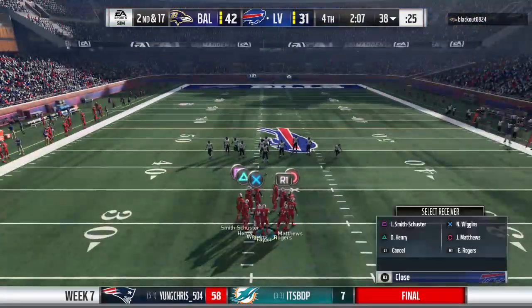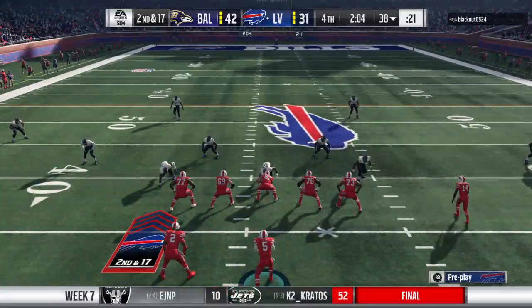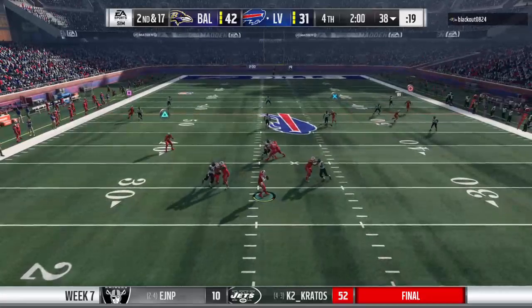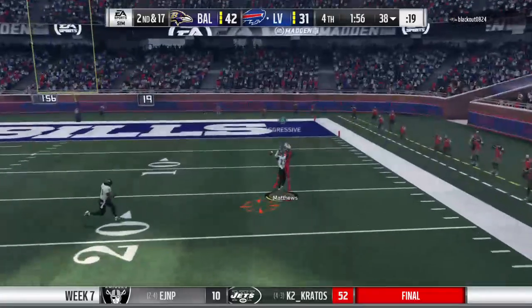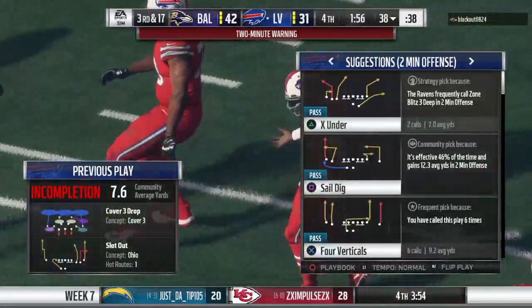They don't need to run another play here before the 2-minute warning. Let's see if they do it anyway. Let's go. On 2nd down, Taylor. Now a desperation throw deep downfield. Oh, nearly picked. And maybe lucky there.